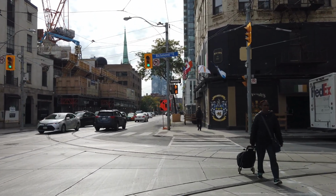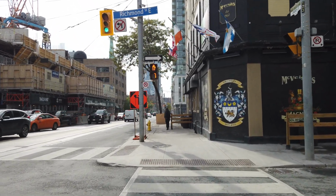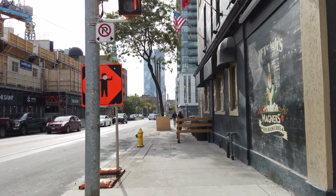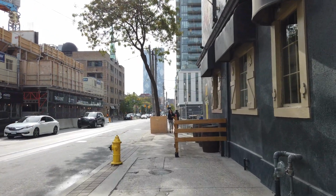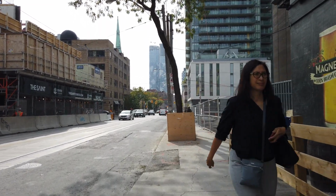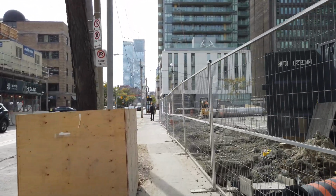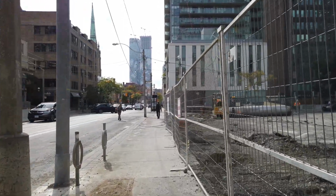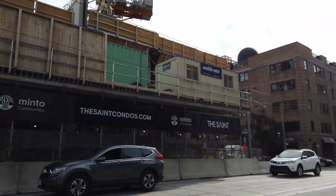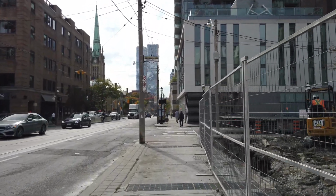I think I did a walk between Queen and King a long time ago, more in the west end of the city. These two streets are rather long, and they do cut across a good portion of the city. But I haven't done it right in the core of downtown before. I did recently do a video along this part of Church Street though, walking in the other direction.